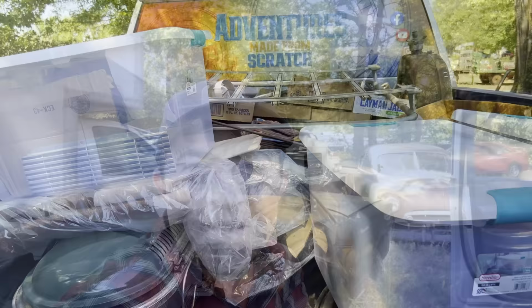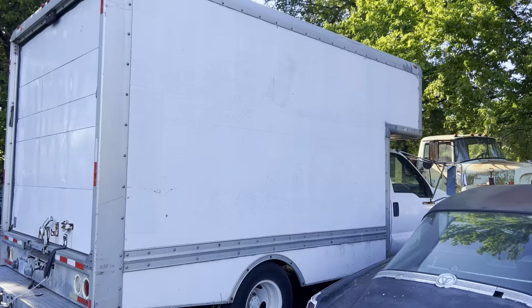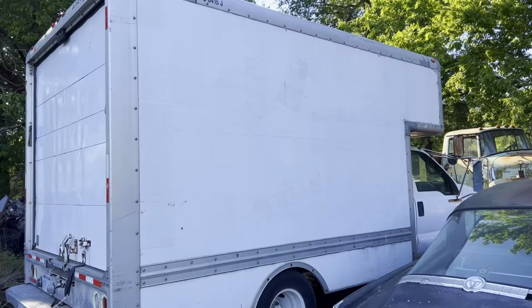And good morning. We are back. It is Monday morning. I'm here now, going to get the truck unloaded. I don't really have anywhere to put the stuff right now because the shelves aren't done in my other U-Haul truck. This U-Haul truck is empty though. So for now, I'm just going to stack everything in there. Then when the shelves are done in the other one, I can take everything back out of this and put it into the other one.